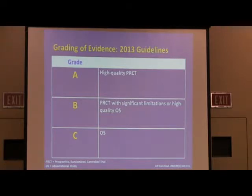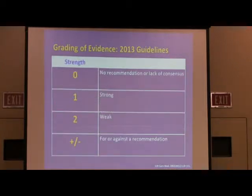In contrast, in 2013, grade A had to be a high quality prospective randomized controlled trial. B was a prospective randomized controlled trial with significant limitations or a high quality observational study. So observational studies got a little bit of a boost. Finally, C was just plain observational studies. Then they added a number to that grade to provide the strength of their recommendation. So zero was no recommendation either way. One was very strong, two weak. And then in addition, they gave it a plus or minus for or against that particular recommendation.